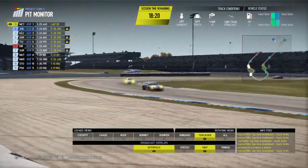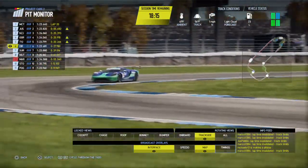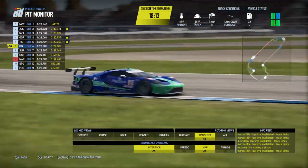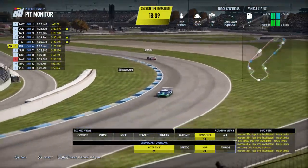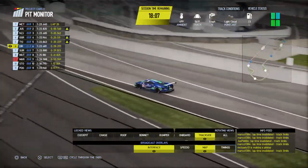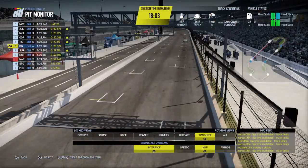Back up front, they're still at it. And it looks like Dirt Rally got by Survivor for 6th place. He's got a 2-second track penalty to work with, but has now moved up into 6th. We'll have to see if he can get away from Survivor and maybe make a push up to those top 5. But Dirt Rally finally working his way by one way or another.